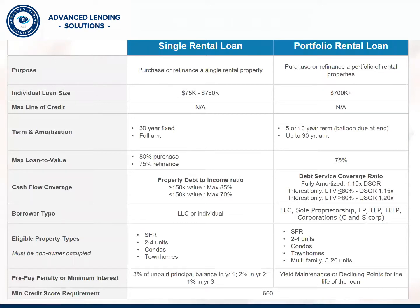Portfolio loans, all you need to know is the minimums. We will not write a portfolio loan with a loan size less than $700,000. So you need several properties, you need at least 7 doors, and as long as you have at least 7 doors and a minimum loan size is 700, which would be total property values over $1 million, then we can look at doing that. The term is not a 30-year fixed, it's a 30-year AM, but it's a 5-year balloon or a 10-year balloon. Debt service coverage ratio is a different method of looking at cash flow. And again, we will go up to the multifamilies up to 20 units on that.